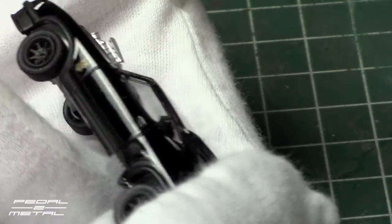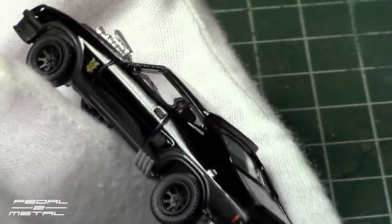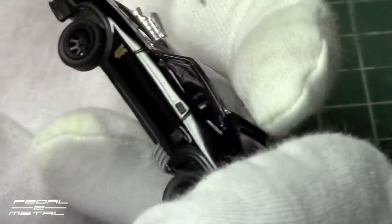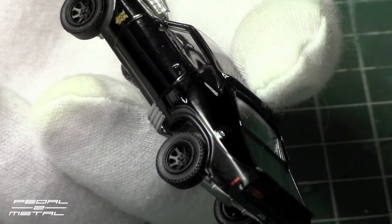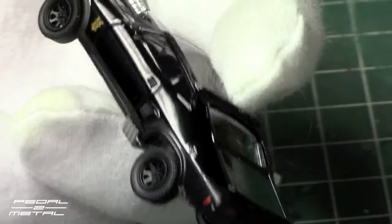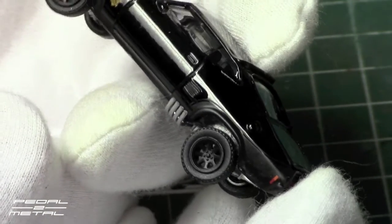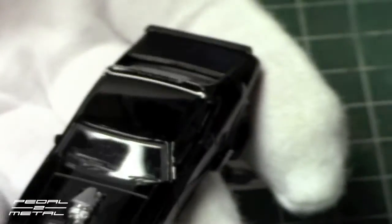One thing I noticed when it was in the pack was that it does have the correct 8-spoke Sunraysia wheels, which the Ace Models does not have. But this doesn't have the BFG lettered tires. The paint is very nice on it. It's got some handling marks on it, but that's to be expected.